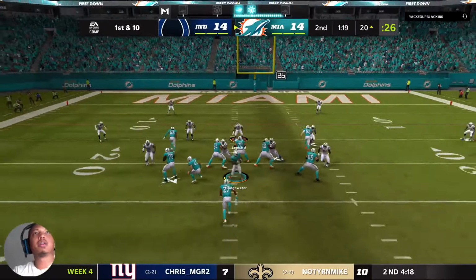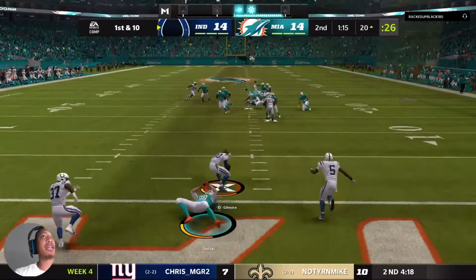Go get your tablet. It's upstairs in your bed. Go get it. It's upstairs in your bed.